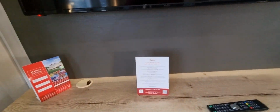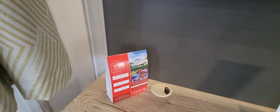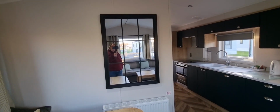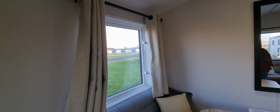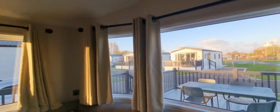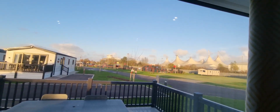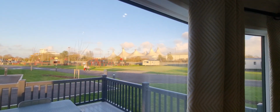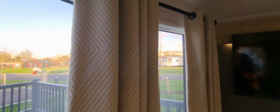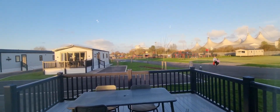And it just says, our guest services are here to help if you have any issues or anything. And then 10% off if you want to book again. And we've also got another mirror there as well. So lots of windows to open, and yeah, nice to look out on. This one actually looks out onto the actual skyline, so that's nice. And also you could see one of the playgrounds as well. So yeah.